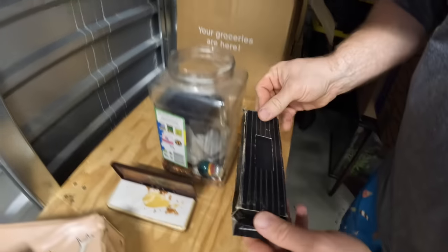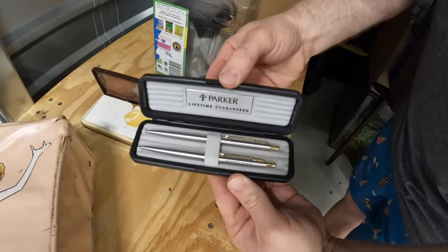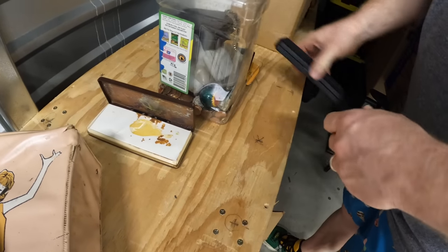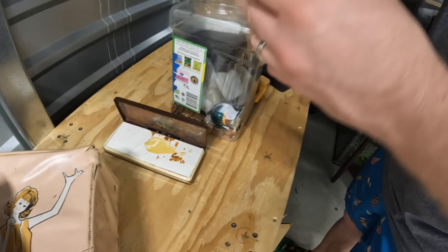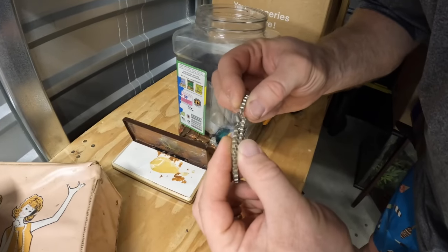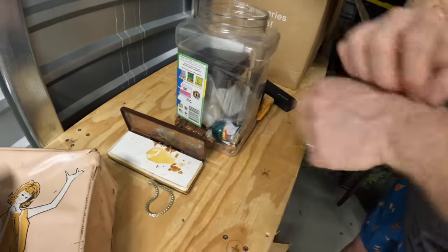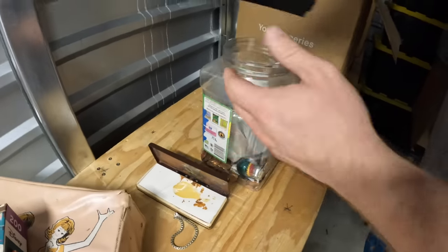We have another pen here. This is a Parker pen here. Lifetime guarantee. Yep. Okay, this could be silver right here. That's cool. 925. I'll have to get it tested. I don't see any markings as of yet, but we'll get that tested. That'd be a lot of silver.